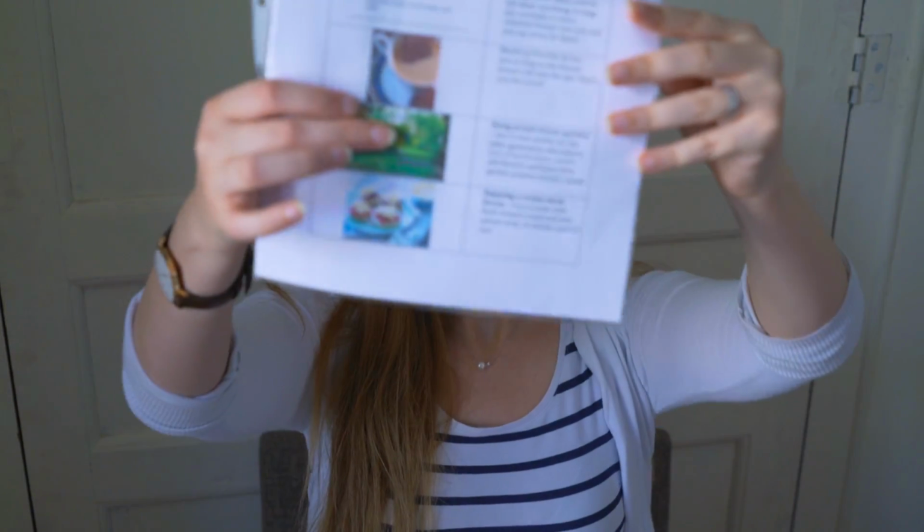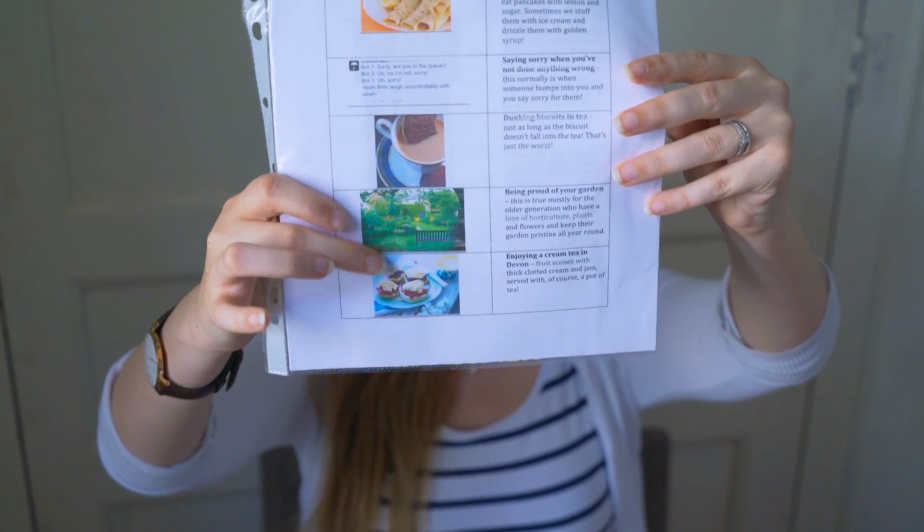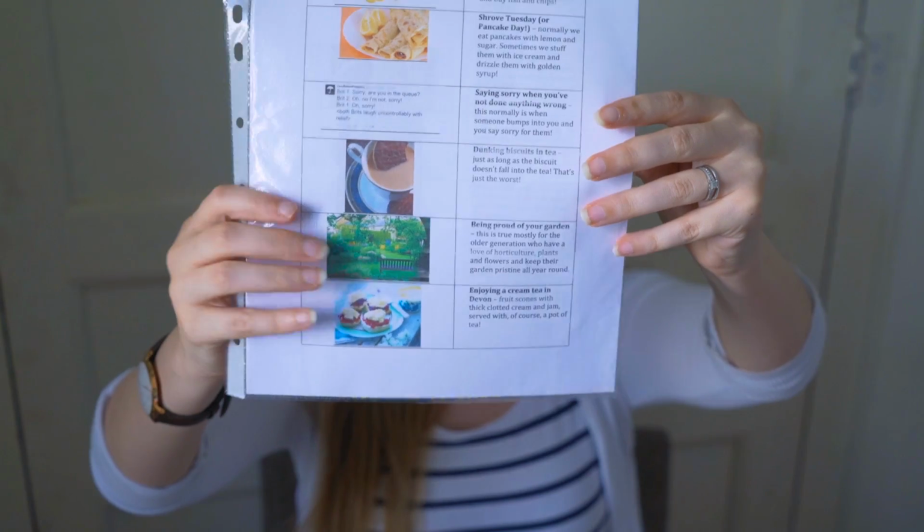Then, being proud of your garden. This is true mostly for the older generation who have a lot of horticulture, plants and flowers and keep their garden pristine all year round. And look at this marvelous picture of the typical British garden. It's so beautiful. Oh, I would love a fresh summer like that.